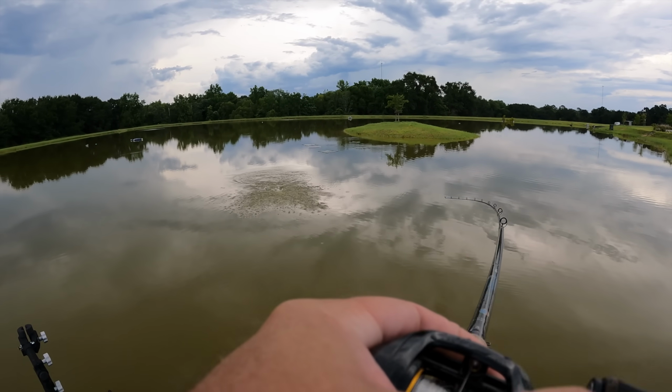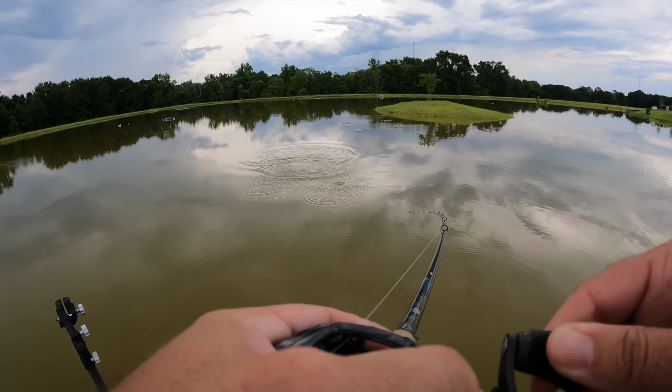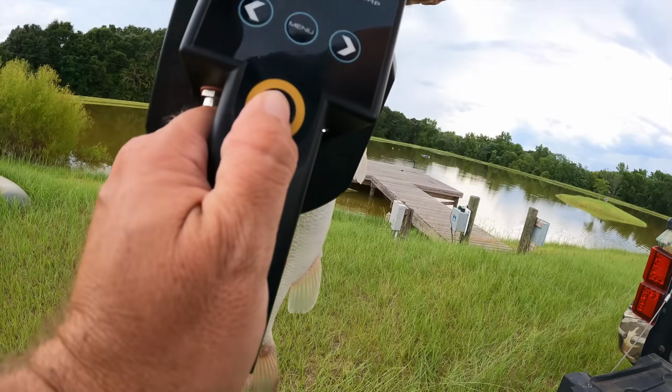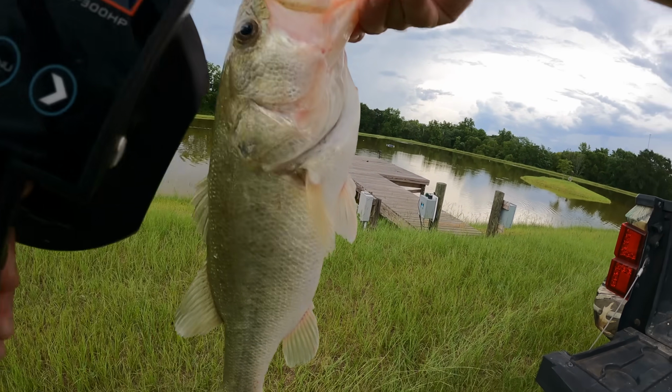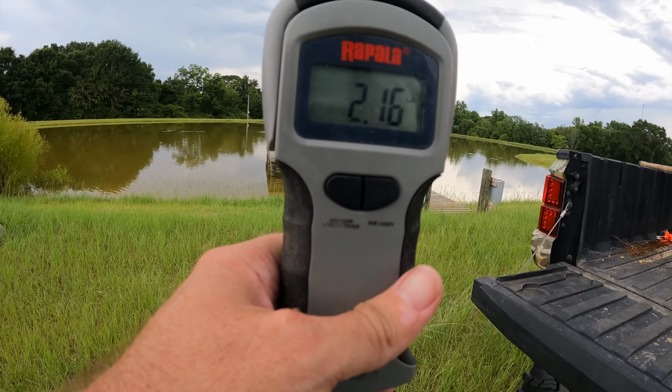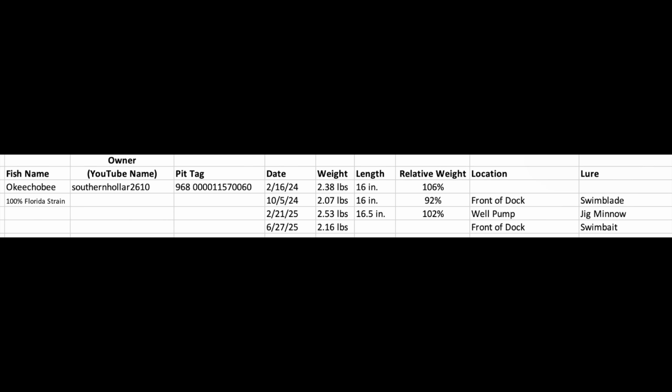They're about lily pads, don't they? Nice one. Alright, this fish has been caught, 570060, weighing in at 2.16 pounds. Now this fish is named Okeechobee and one of those 100% Florida strain bass we added last spring.